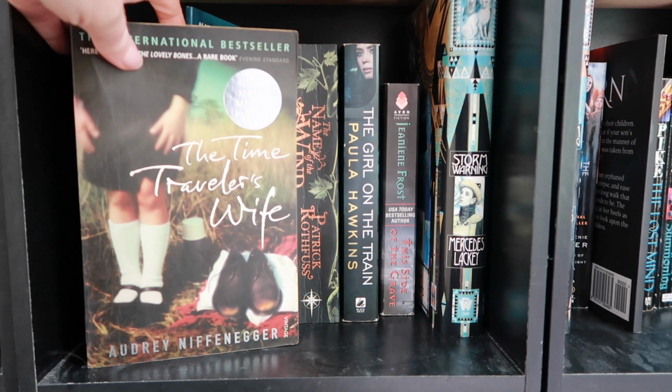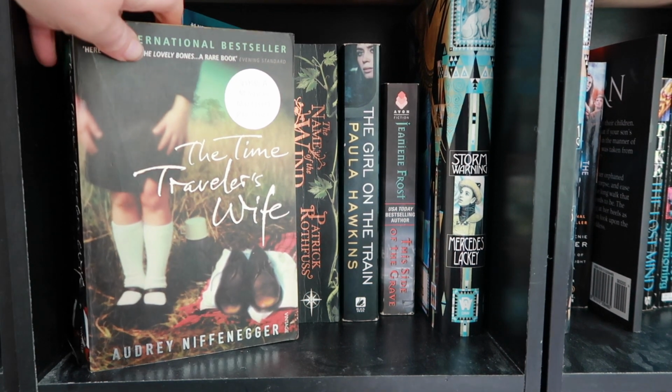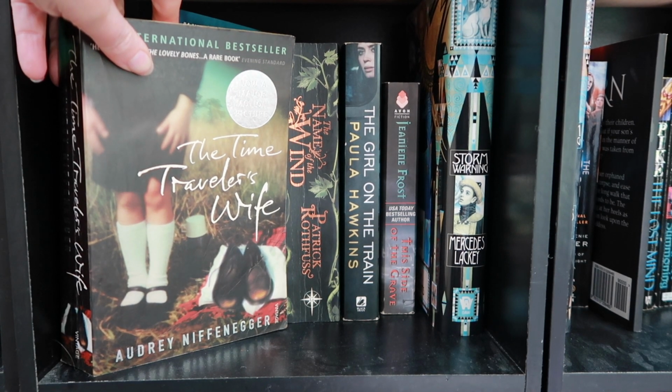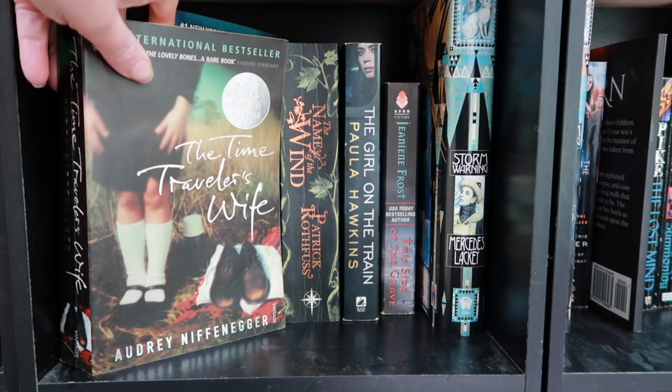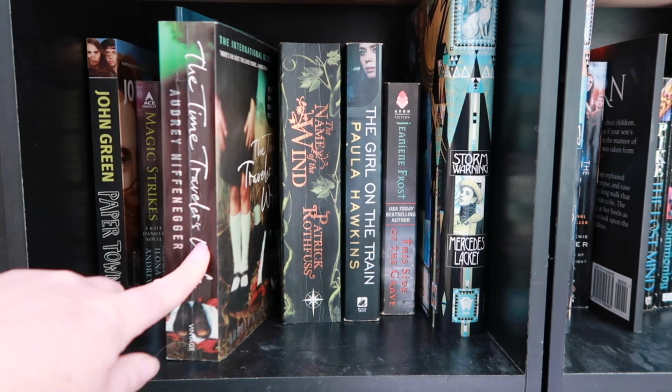I do really recommend The Time Traveler's Wife by Audrey Niffenegger, especially if you like time travel. It's a more contemporary time travel book rather than a sci-fi or fantastical one, so it's a good one to read if that's something you'd prefer.